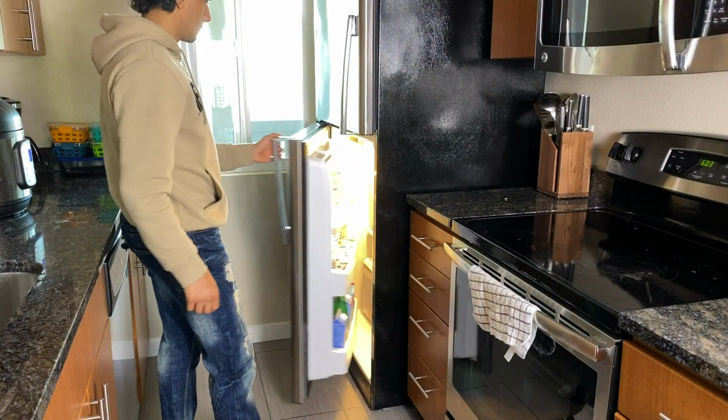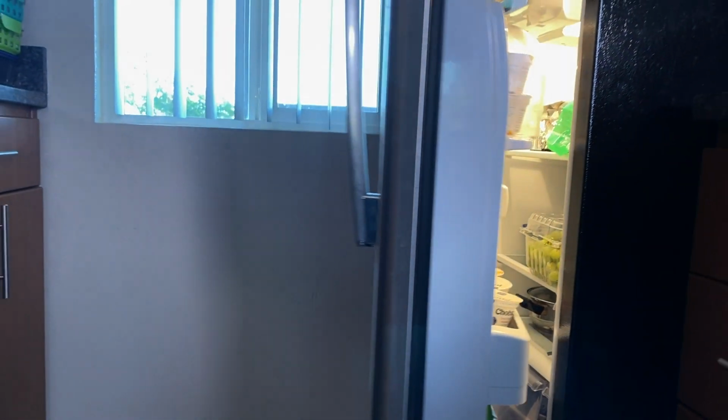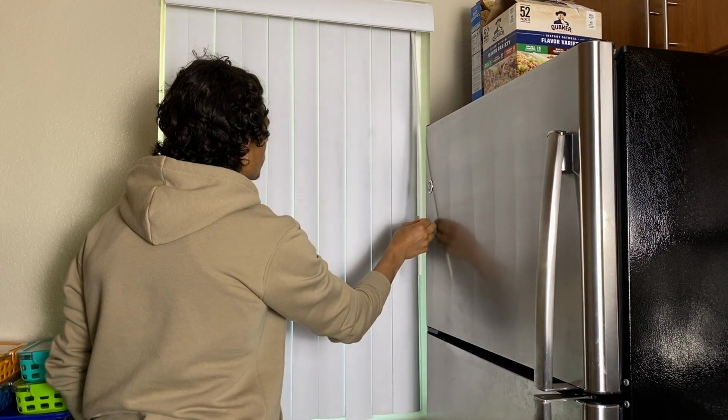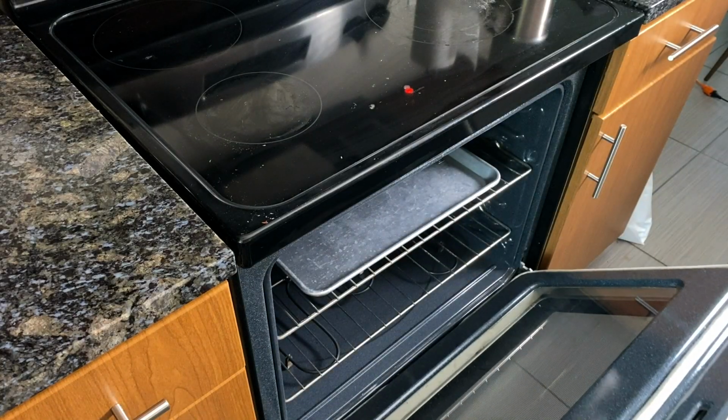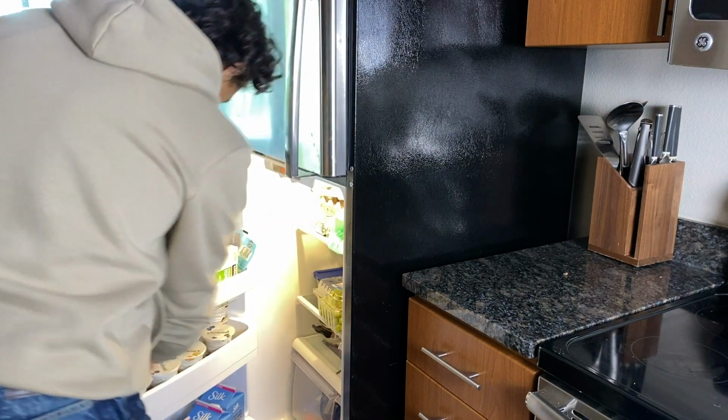In our fridge, we keep produce, meat, dairy, and our meal prep food. But my favorite part about this kitchen is the windows that you see right here because they allow for lots of natural light to enter the space. Finally, the kitchen along with the dining room have gray, large tile flooring. I honestly prefer tile flooring over hardwood flooring just because they're easier to clean.